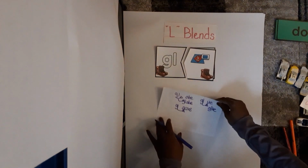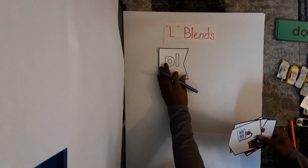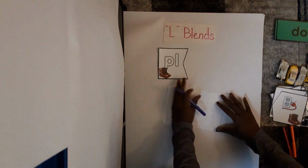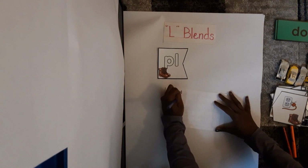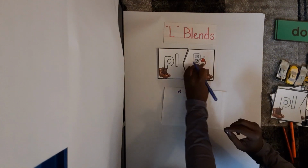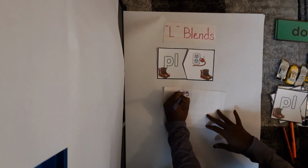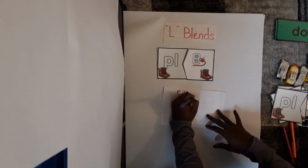The last one that we're going to do today is PL. So we know that P and L together say pull. This is a picture of a plug. UG's at the end, another word family. So we put those two together, we have plug.